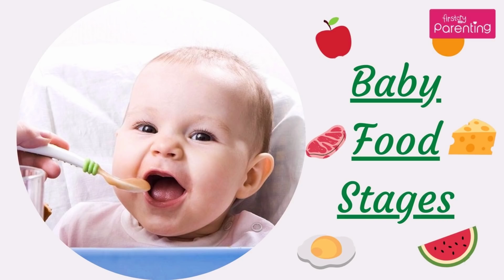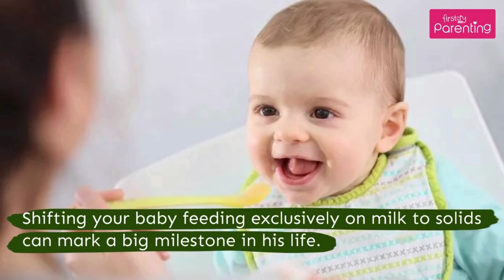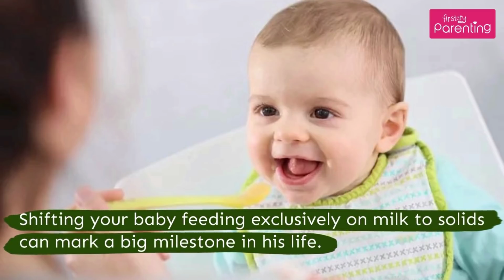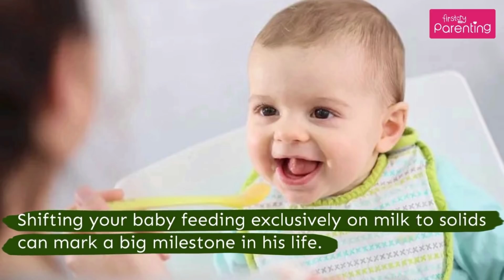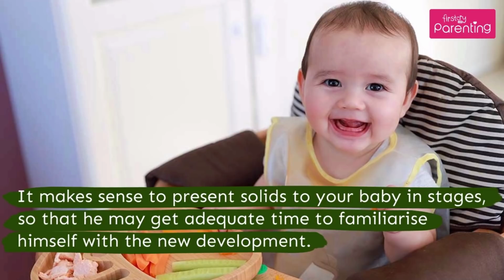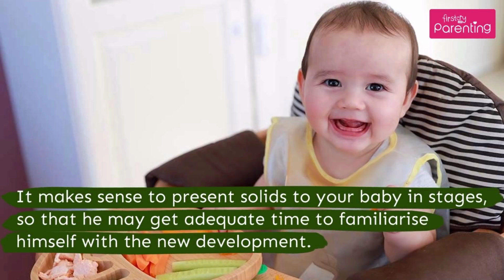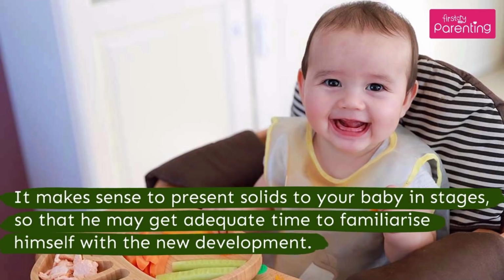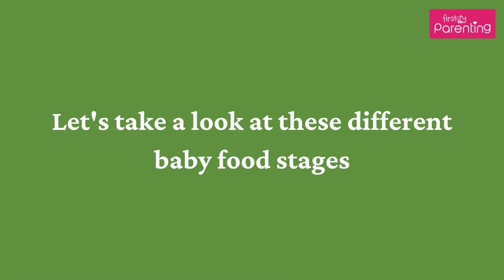Baby food stages. Shifting your baby from feeding exclusively on milk to solids can mark a big milestone in his life. It makes sense to present solids to your baby in stages, so that he may get adequate time to familiarize himself with the new development. Let's take a look at these different baby food stages.